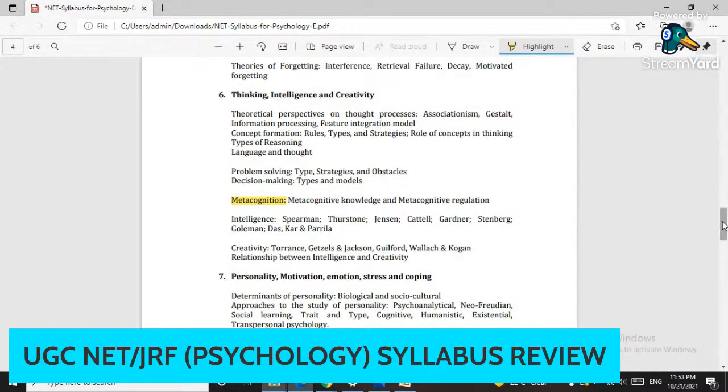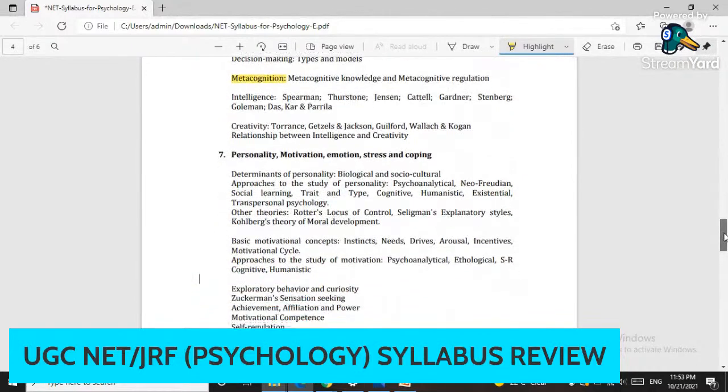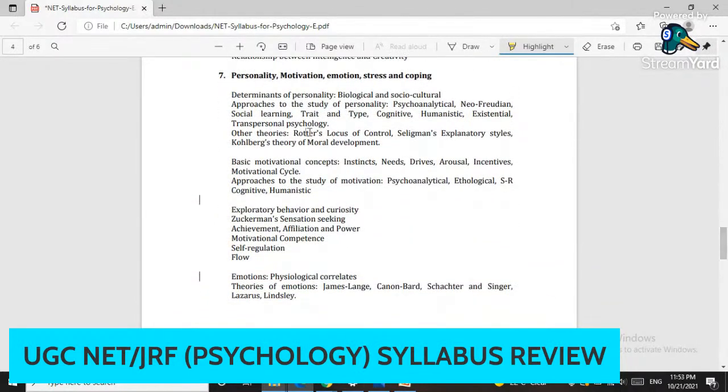So here is the sixth unit. You can easily read it on your screen. Seventh unit: personality, motivation, emotion, stress, and coping. This is the topic of the seventh unit, and here is what it includes. It includes the determinants of personality, biological and socio-cultural. Approaches to the study of personality: psychoanalytical, neo-Freudian, social learning, trait type, cognitive, humanistic. All the schools we have discussed earlier are also included in it.